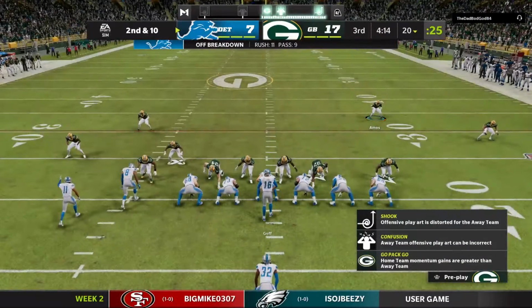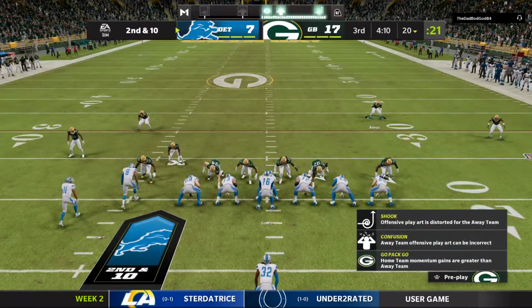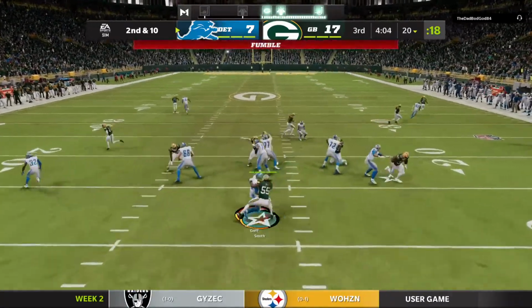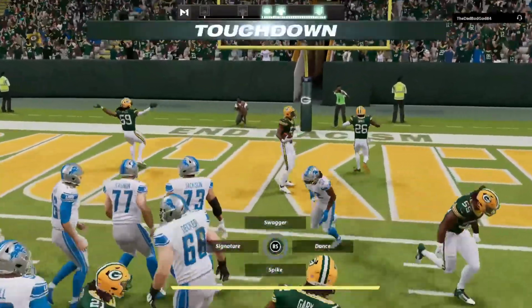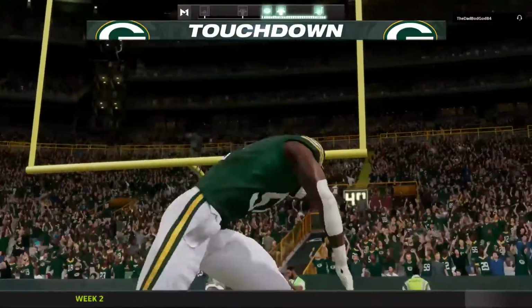So after the run for no gain, here's 2nd and 10. Goff now to throw. Nowhere to go here. He lost the football, and the Packers pick it up. And he will bring this one back. A fumble return for a Green Bay touchdown.